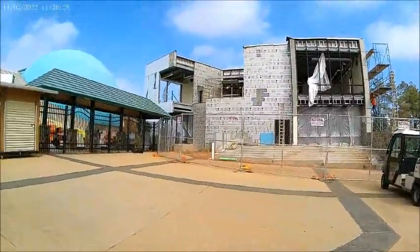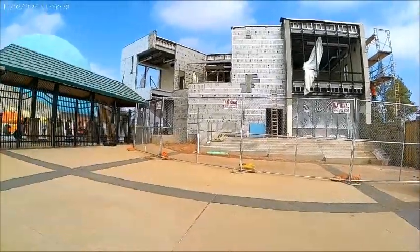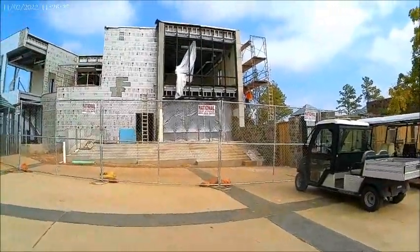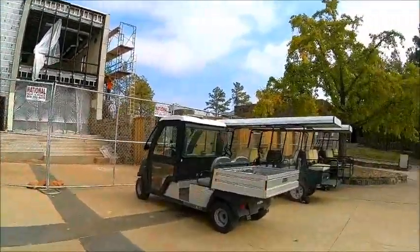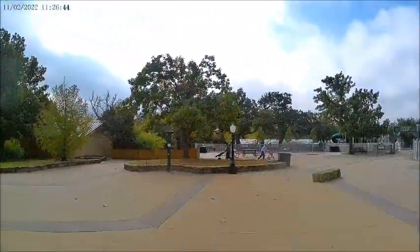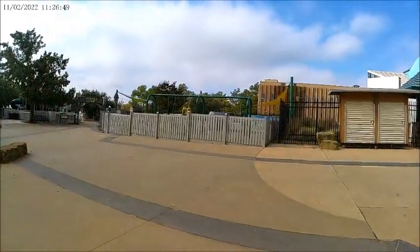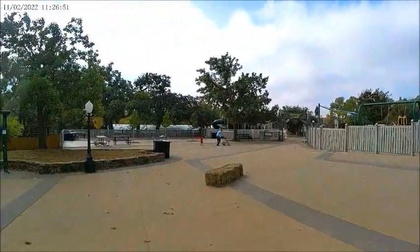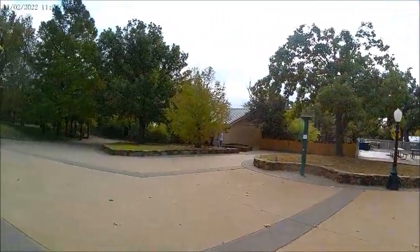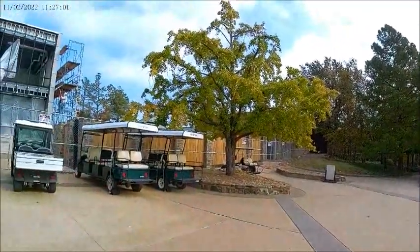Okay, this building here, it's quite a bit more than what they'd done last time we were here. I'm not sure what this is going to be, but this is just one of the many renovations going on here at the Oklahoma City Zoo. That's what we're going to do today. We're just walking around, seeing what we can see as far as progress going on, and they are very, very extensive renovations. This is probably about 90% of the zoo being renovated at this time.